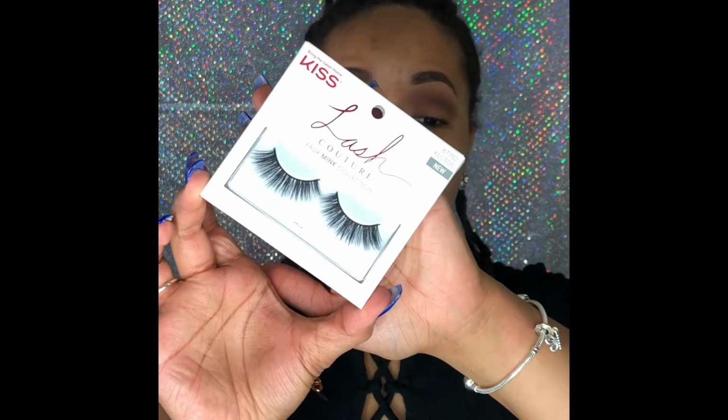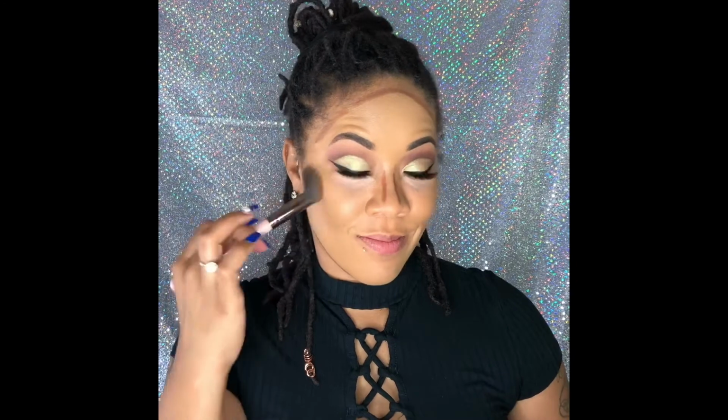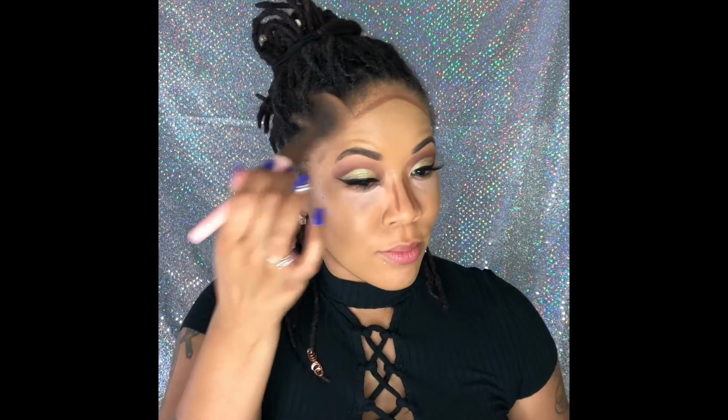I'm going to use the Kiss lashes in the style Noir. And y'all going to kill me because I realized that my camera was facing the other way. And actually, I wasn't using my camera this time. Normally, I film with the Canon Rebel T1i. Today, I decided to use my iPhone 8 Plus just to see how it would turn out.